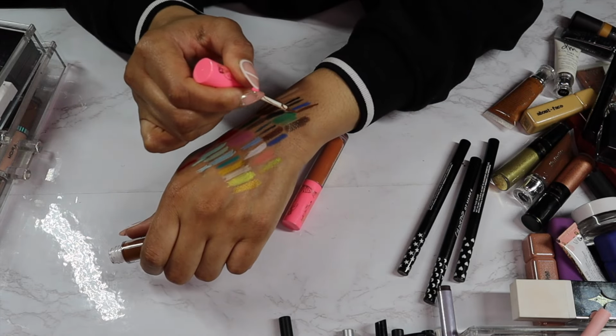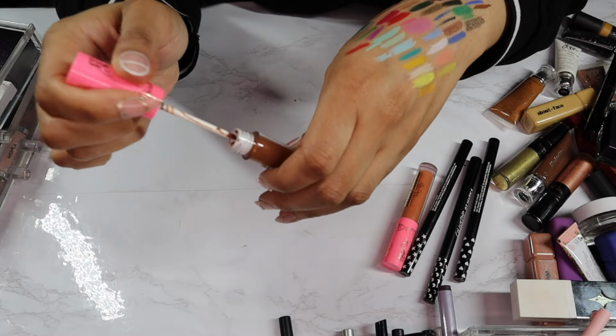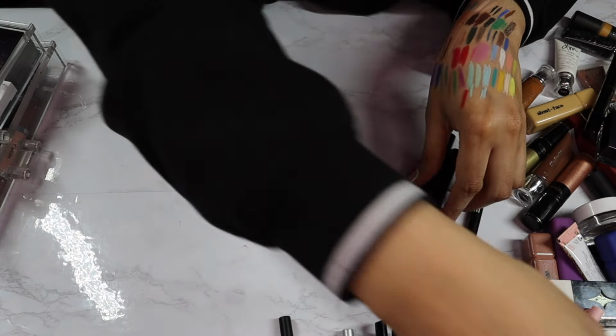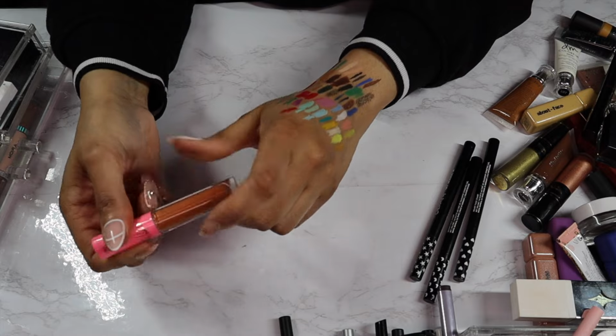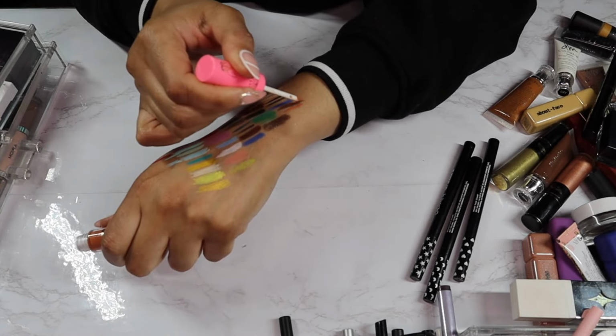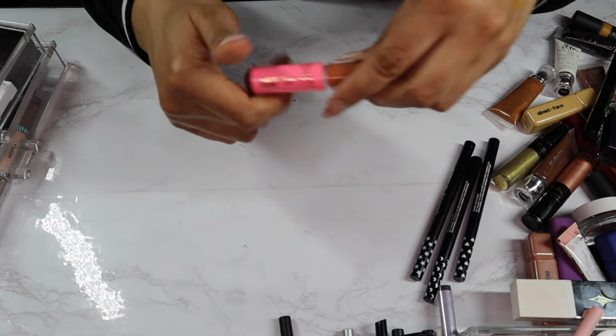Oh God, but look how pretty that is. Look at that. I'm definitely keeping this one. And this one is the shade Fawn. So you go over there. And then I have this one, which is in, oh, the sticker's gone. I don't know what shade this is, but it's kind of like an orangey, corally brown. Oh, that's pretty too. Okay, I'm gonna keep these two.